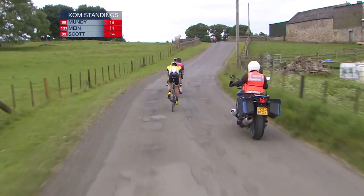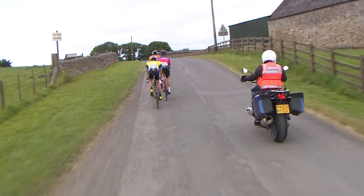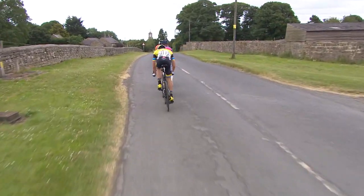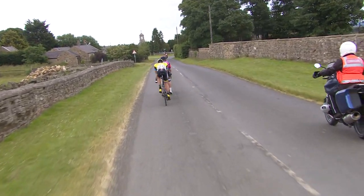Three riders in this situation is always going to be better than two, and it's always good to have an extra pair of legs just to pull you along this road. Monday confirmed as the King of the Mountains as Meehan arrives back in, the man from Derwentside. Cyclocross expert is useful legs to have, as Rob Scott is certainly charging along.